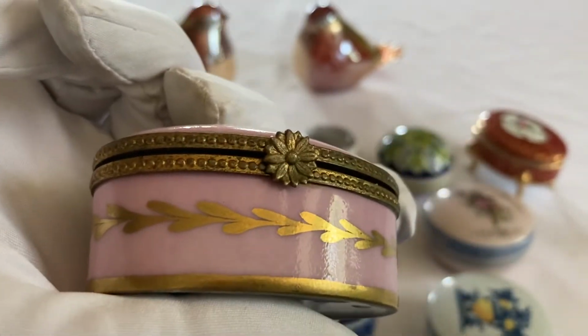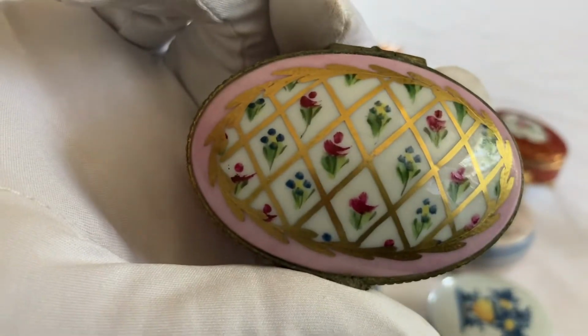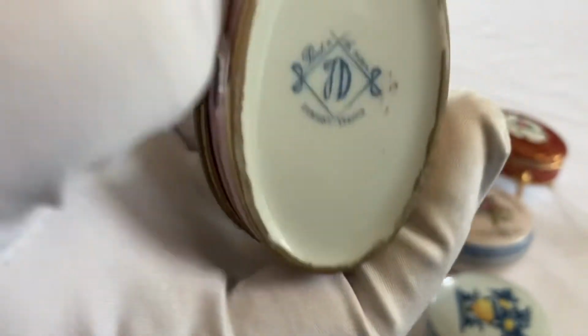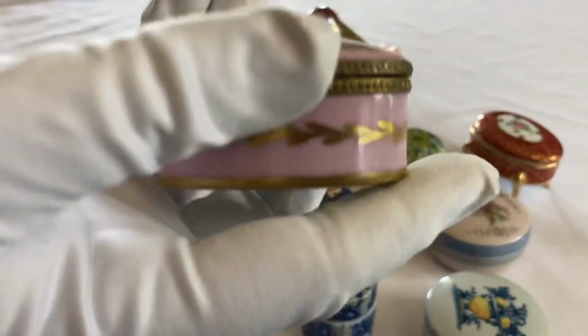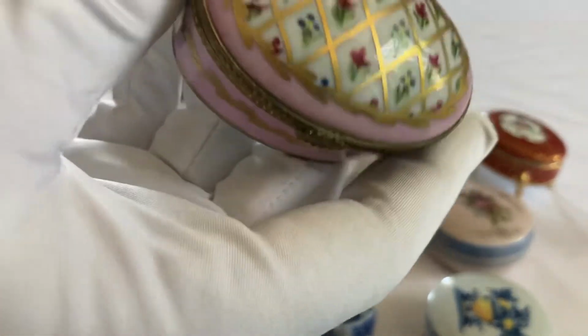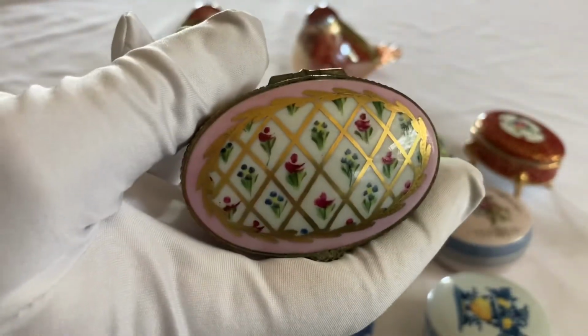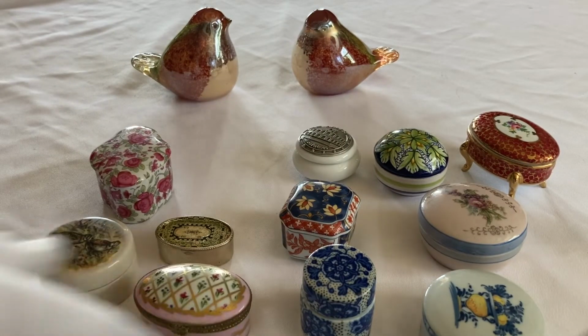Okay. But that's always going to be worth more. That's higher quality. And when you're trying to appraise these objects, when you're coming up with evaluations, condition matters. And of course, the execution of the object matters. And when it comes to true Limoges, it's amazing.